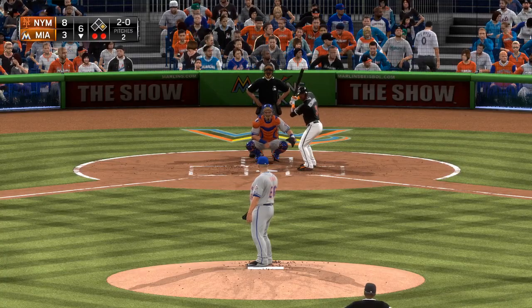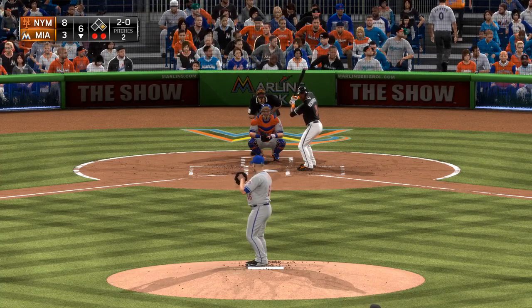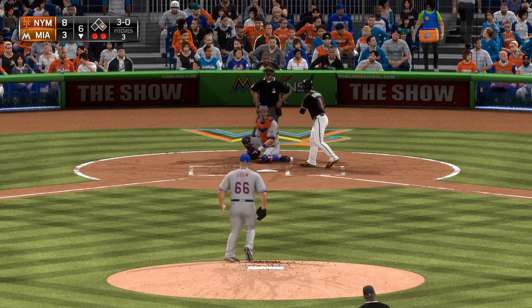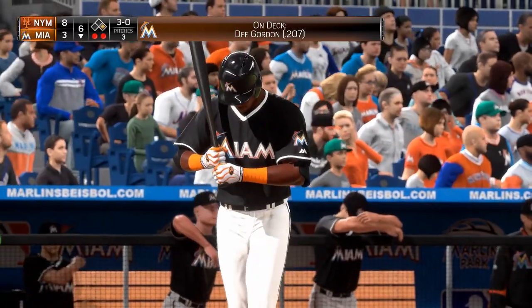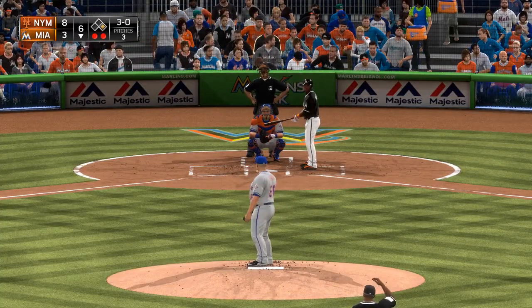2 out with the man at first. From the belt, kicks and deals. Down low, and the plot thickens here, 3-0. You figure he's taking now on the 3-ball count? Maybe even taking 2.